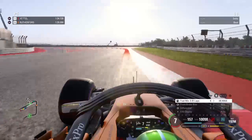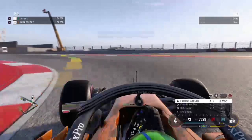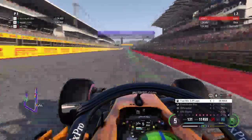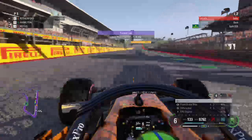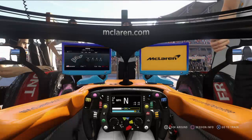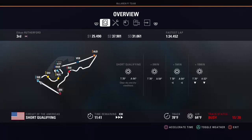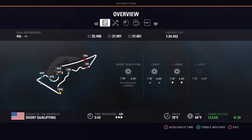Alright, coming out to the final corner. Hamilton goes even faster. Up to the line. We're going to be faster than Lewis. What a run. We're beating 2 of the 4-time world champions. We beat both of them out. So then let's accelerate the time. We are currently 5th right now.